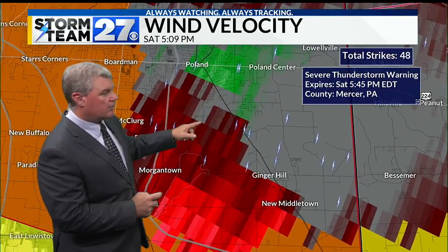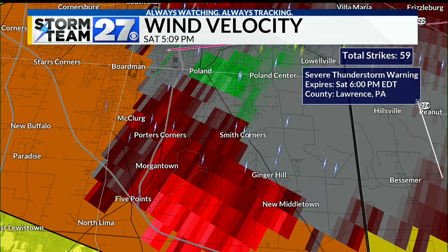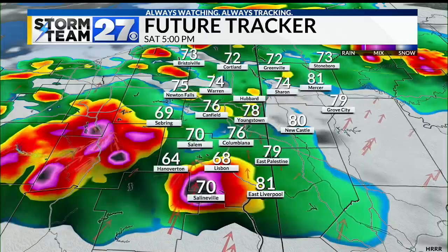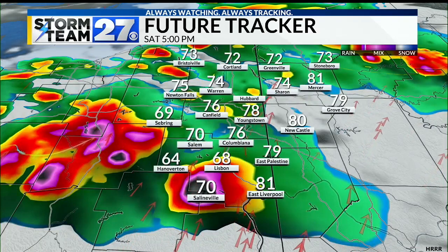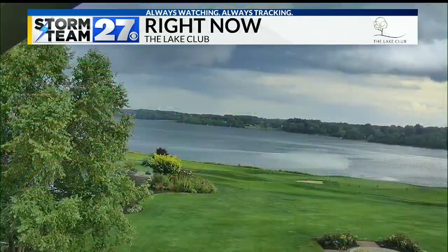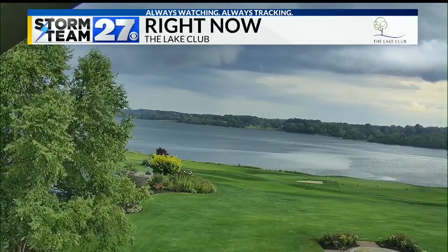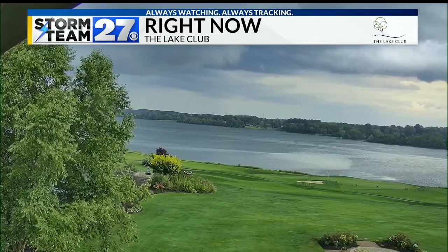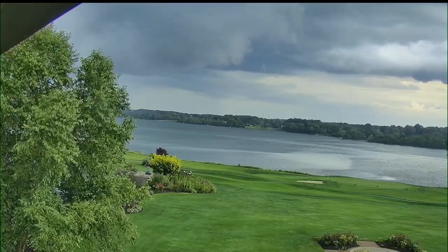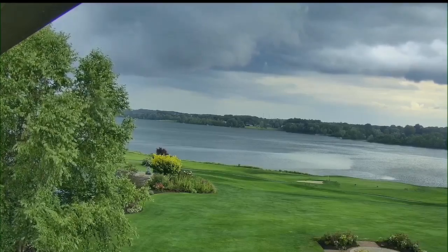I want to change our view to our Lake Club camera here. As we are looking toward the southern flank of this storm, I want to go ahead and pull that camera up. Bear with me one moment while we get that up here. Okay, and this is a live view of the Lake Club. I want to turn that banner off so that we can see that. So that is our current view of the Lake Club. This would be in that general area, Paul, where we are seeing that rotation.